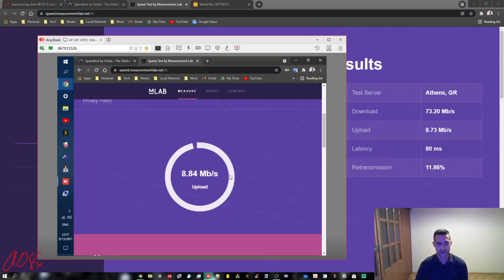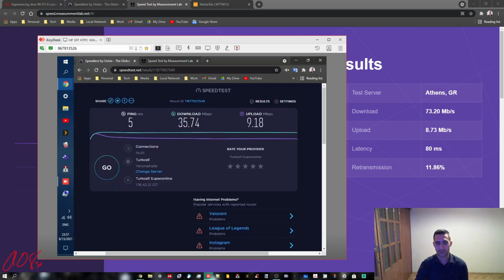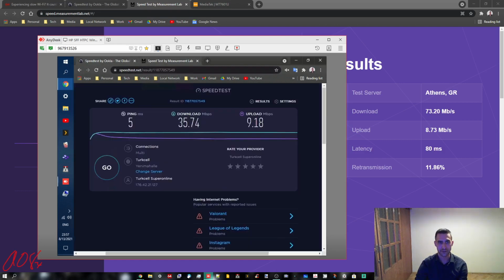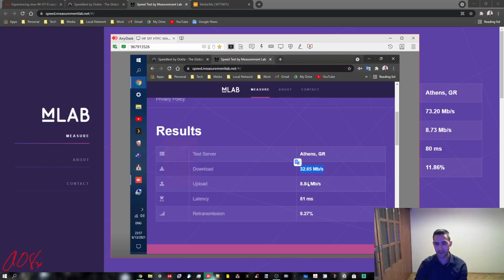So what I was getting was 35.74, 9.18 on speedtest.net, which is sort of the de facto. Using this other one, I'm getting 32.65, 8.84. That's not far off. It's still a little under 10% lower for download, and a little bit lower for upload, though that's really negligible. But the big difference you can see is this enormous difference between Wi-Fi with a wireless adapter versus plugged in, hardwired. Now if you have wireless AC, especially 5 gigahertz wireless AC, that should be faster. It might be closer to 100 megabits per second, but there's always going to be some overhead.